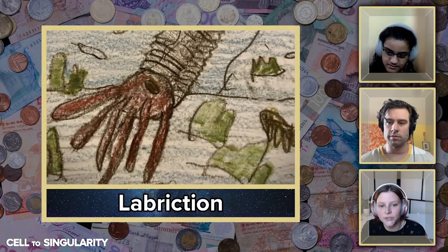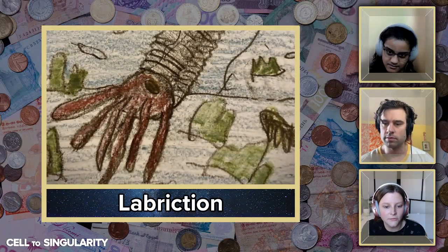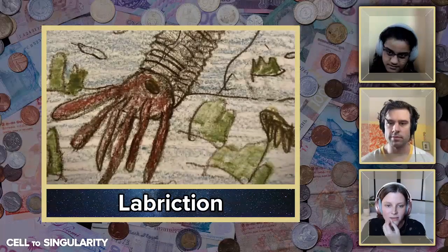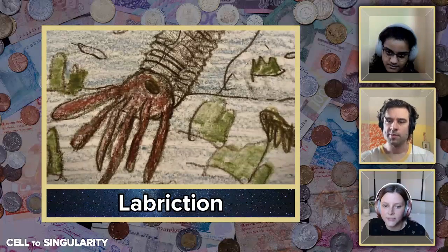We really liked the use of crayon, which we didn't really see a lot of in entries, and we thought it was really good. Another one where all the details around it are cropped out, but the main piece is still there, and we thought it was really cool.